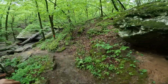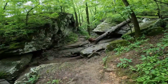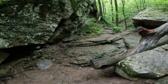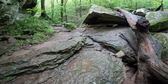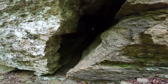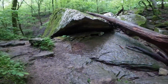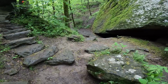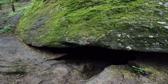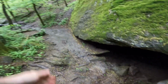Trying to run away from the family with screaming children behind me and coming up on a really interesting looking gorge here. I assume we're supposed to cross through here because I can see the trail up that way. Only imagine how much water it takes to flood through this. Whoa. Hello! There might be some bats in there. Another dark cave down in there that we're not, I'm sure, supposed to go into. Although I'm not even sure how far it goes.